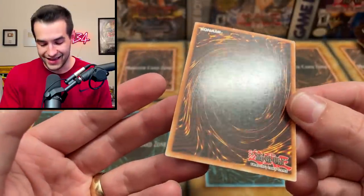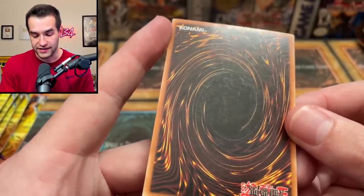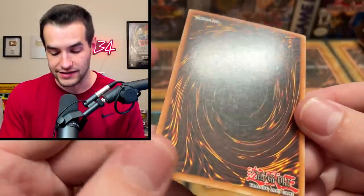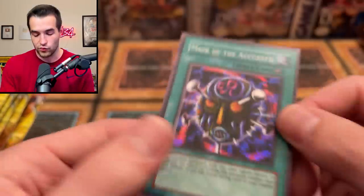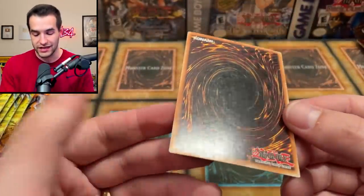Wait a second. Do you guys see this? Okay, Labyrinth of Nightmare is not known for this kind of scuffing, and the scratches too. I have a feeling that these are resealed packs, and they just put a random mod play holo in there. I don't know though. It doesn't really matter, because I got these from a guy that I'm pretty sure got them from somewhere else. I'm not going to die because these are resealed. It's just interesting to see.